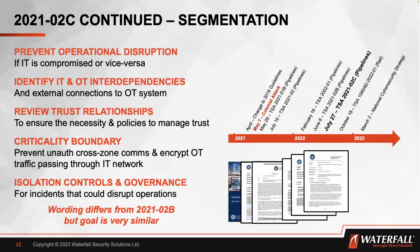Next slide, please. The wording about you will prevent, you will continue operating even if IT is compromised, that wording is still in there. In fact, it was expanded. Instead of saying you will keep operations running even if IT is compromised, it said you will keep operations running even if IT is compromised, and you will keep the IT networks running even if operations is compromised. Why? I don't know, but that's the wording. So they sort of made it symmetric.